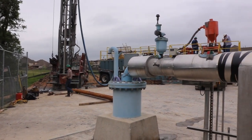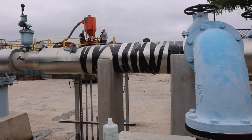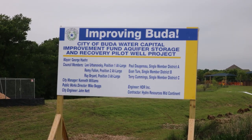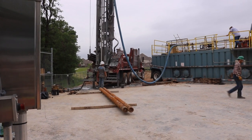The city is just starting its aquifer storage and recovery well. A few years ago, the city of Buda started exploring aquifer storage and recovery, or ASR, as a viable water storage option. A feasibility study was completed in 2016, and City Council later approved the drilling of an ASR pilot well near the Garlic Creek Booster Station and well number 5. Drilling of the pilot well started this week.